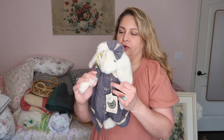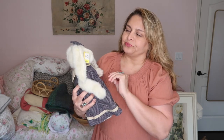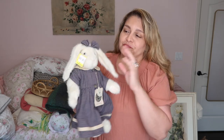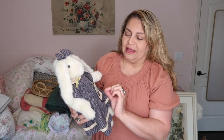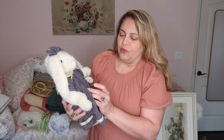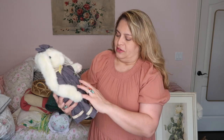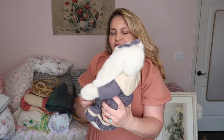Now these, if you saw my last video, if I see a Boyd's bear that is pretty cute and unusual, I pick it up. This is a bunny. It was only $2.99, and there's still collectors out there. Every time I see them, I like them. I used to collect them back in the 90s, early 2000s, but whenever I see things that are so cute, and it still has the tag, I pick it up and see. I can flip it, even if I sell it for $10, I'm tripling my money.